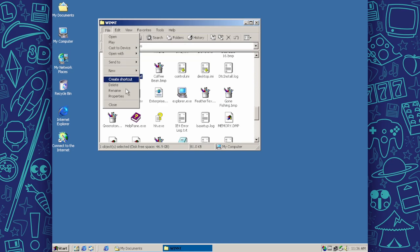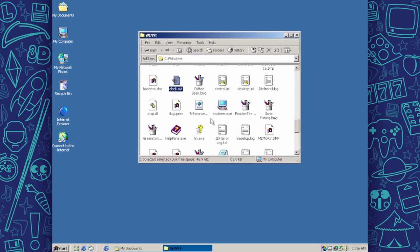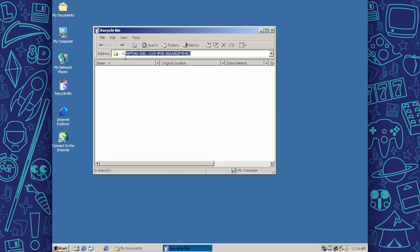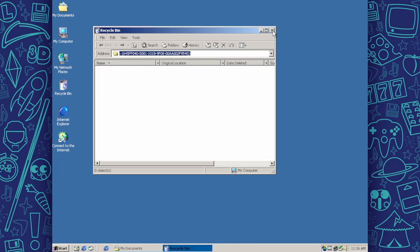I think this file menu is dynamic anyway. But the help screen is not very helpful. And it doesn't look anything like Explorer from Windows 10. I can guarantee you that, because I've got it open here. I do notice that it's got the GUID, or whatever it's called, to link to certain directories. So this is the My Computer one. Looks a bit strange, but you're probably expecting things like that if you're running this.